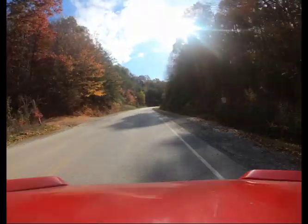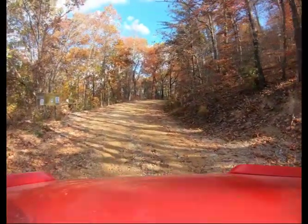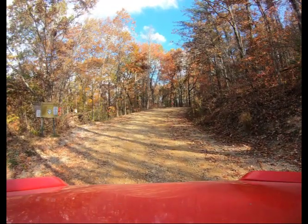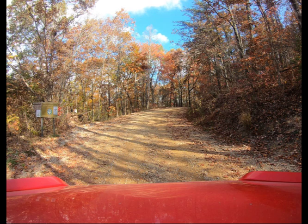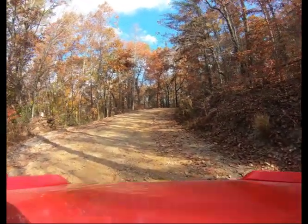About here's where we realized we needed to turn around. So turned around, went back, and found the trail. This is also an entrance. It's just not the one we had in mind of finding. So we turned around and went back to 13, and then at a later date, this is Trail 10, so at a later date, we'll do this one.